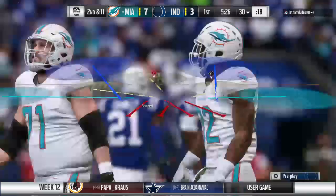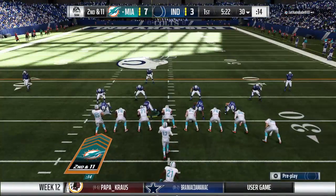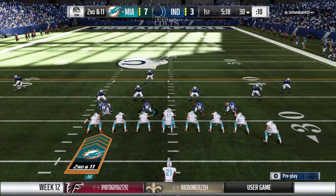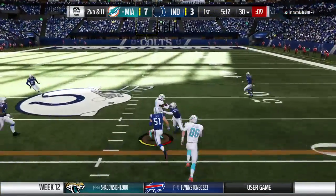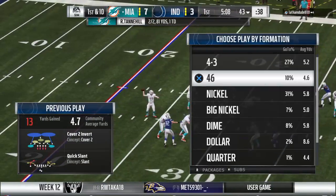At 5-5, after the loss to start out, here's 2nd and 11. Unfortunately, I'm trying to catch up with the Texans. He's got a 2.5 game lead on me right now because of his win. Here's Tannehill. Got a man open. That's Devontae Parker, complete. Catch number 44, Parker's on the game.